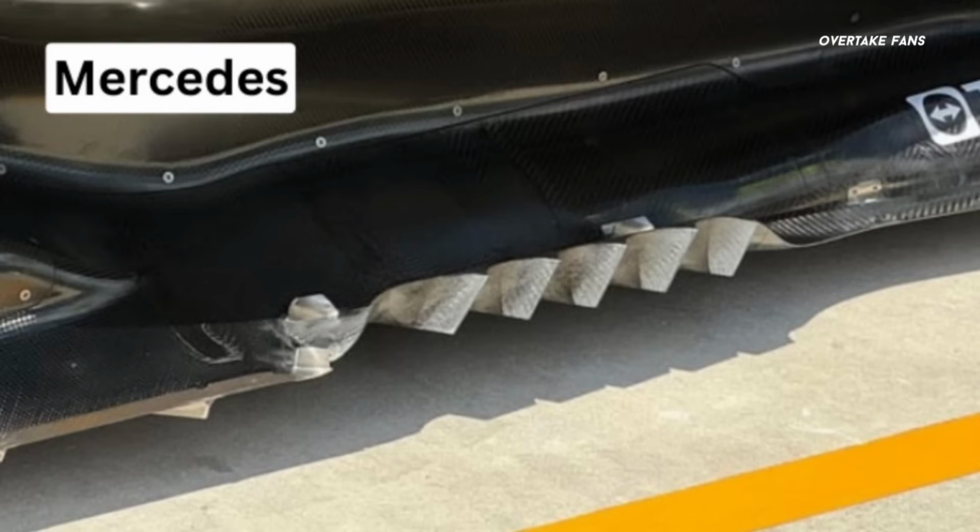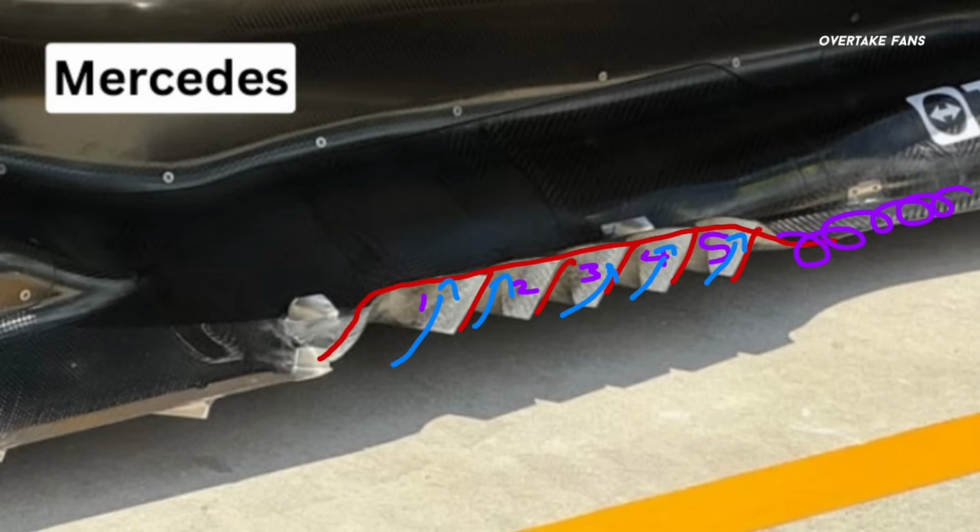First, this extractor profile has 5 channels, the most utilised by any team. Looking in terms of airflow, these 5 channels are not designed in a way to generate any sort of load. Judging by the size of the channels, the sole purpose of the extractor on the W15 is to extract airflow from underneath the car, and use that fluid flow to generate power vortexes to seal the underfloor to limit the entry of turbulent and harmful airflow into the diffuser.